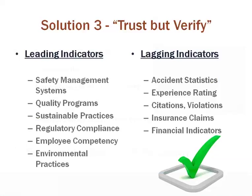At PICS, we definitely like to focus more on the leading indicators, safety management systems, taking a look at the programs from individual contractor and supplier firms, reviewing those, tearing those apart, making sure that they meet compliance and standards, that they have everything in place that they need to have to do work for you and meet compliance for your organization. We can evaluate employee competencies, environmental practices, sustainability as well. Moving forward, how safe is this contractor going to be?